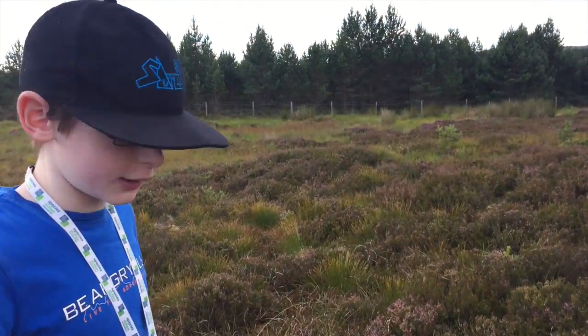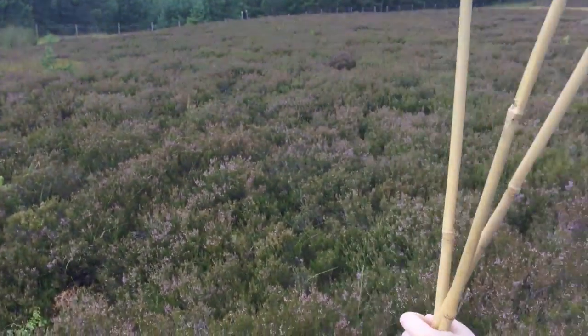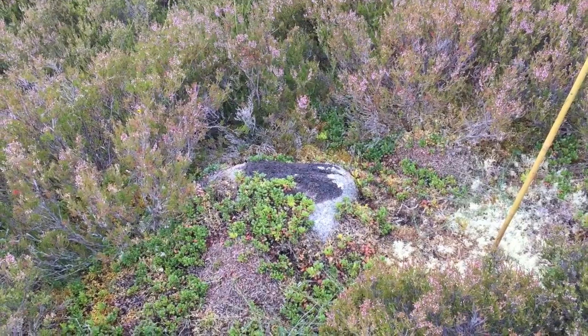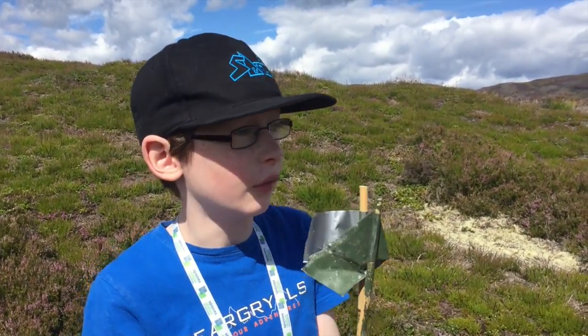Just found another one. This time it's actually tiny. So we're going to mark a cane down next to it, just so we can come back and catalogue it later. Everyone's found loads today. We've been really successful.